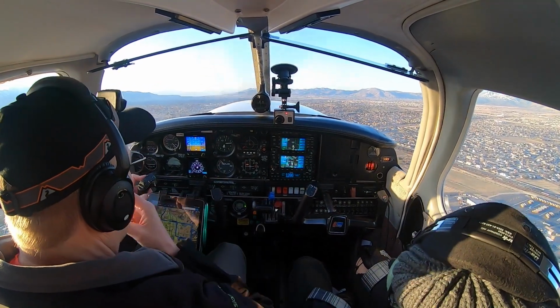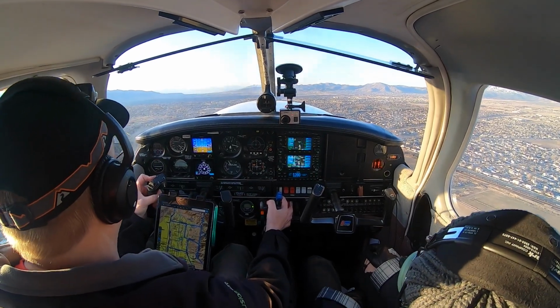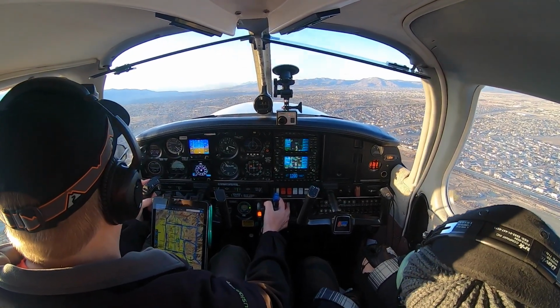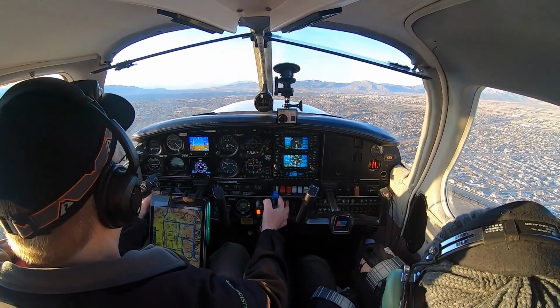South Valley traffic, Arrow 28 Mike Charlie is exiting the pattern going south. We're at 5,300 heading towards Point of the Mountain. It's normal to have little bumps like this in a small airplane. This is actually pretty smooth.